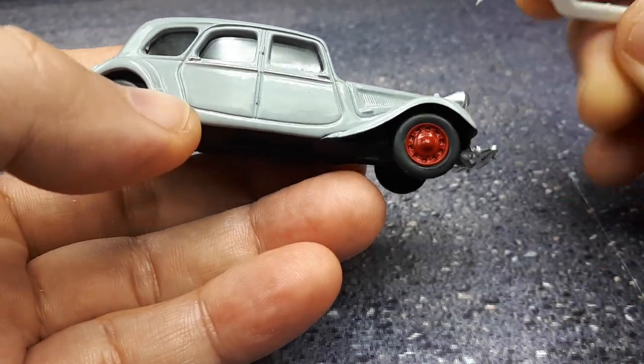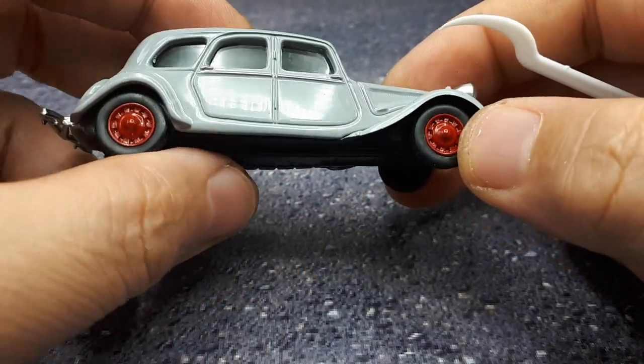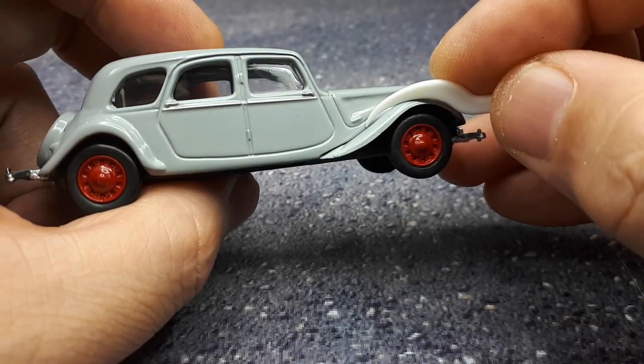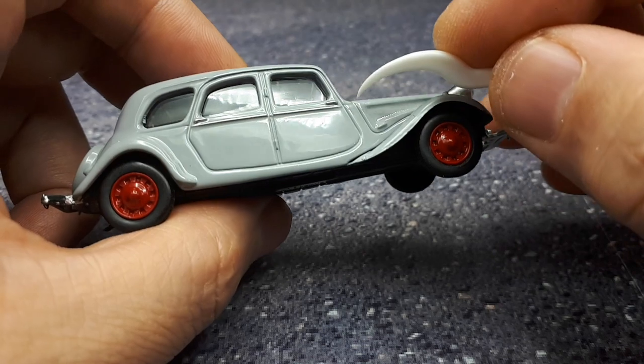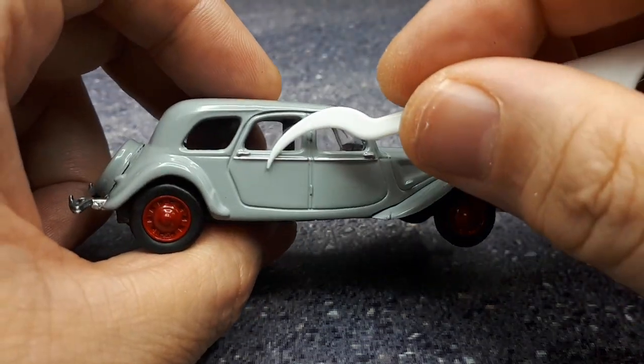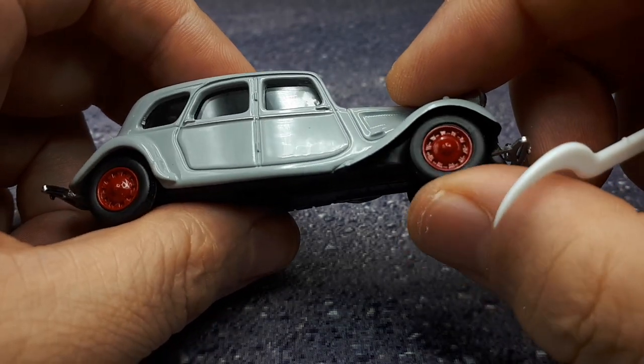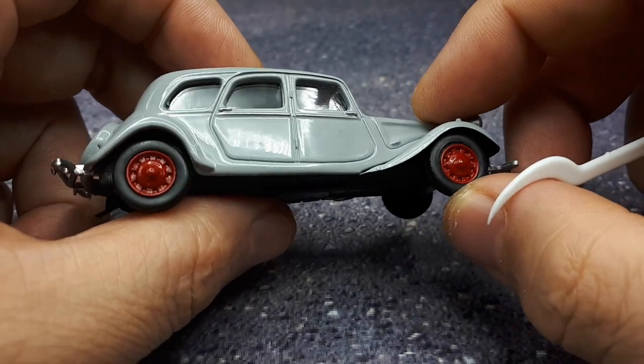I guess it would be body colored, so maybe not. And then there's a handle, but I don't think there's... There's no paint on the handle here. It's only on the handles there. And there's a little chrome strip on the doors as well. I'm not sure why the wheels are red, but, well, they are.